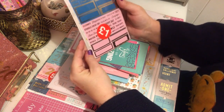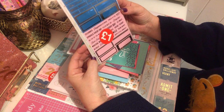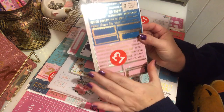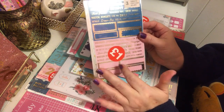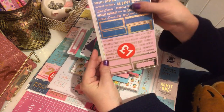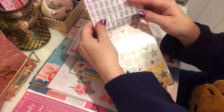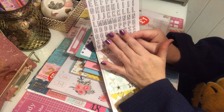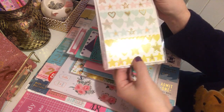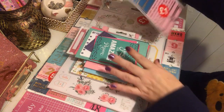Also, for my planner, this was £1 by Maggie Holmes, and again, I've bought these especially for my planner. It's got three sheets, and it's got them in this dark blue. I bought something like this before, but it was mint green, pale pink, and cerise. Not the same sort of thing, but with all the little quotes and words and everything on. So you've got this blue, and you've got the pink. You've got these black and white letters, which again probably would be good either for my planner or for my junk book. And then you've got this sheet here with pale pink, mint green, and this light mustard yellow with hearts and stars on. So again, brilliant deal.